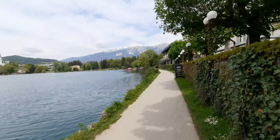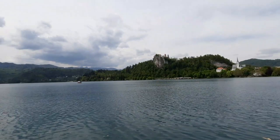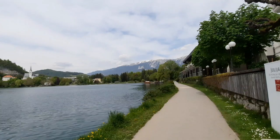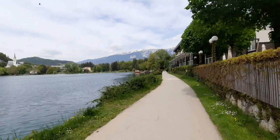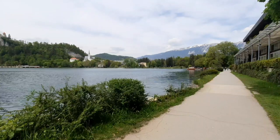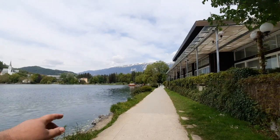Oh, you see here. This is the other place where you can take the boat to take you to the island. From here, the electric boat also goes, which I think is cheaper. But if you take the traditional pletna, it's a bit more expensive, I think. And the parking place is somewhere here.